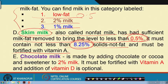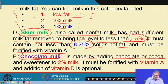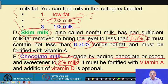Then some other milk, like chocolate milk, right. Obviously, from the name chocolate milk, it appears that it must have chocolate fortification or chocolate addition, right, so that the flavor and taste could be similar to chocolate. So, that is chocolate milk. In many countries, this is popular, right. This is made by adding chocolate or cocoa and sweetener to 2% milk. That is why we said different milks. So, this 2% milk is used for chocolate milk, right. So, you are adding chocolate or cocoa externally so that you get the chocolate flavored milk.